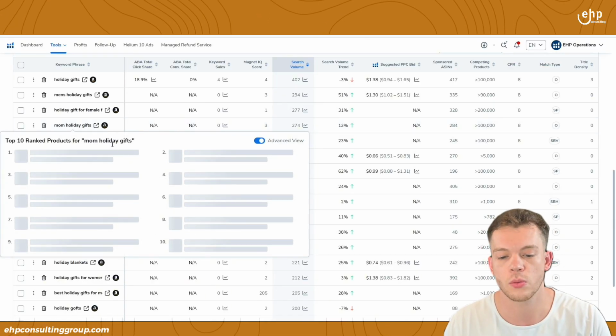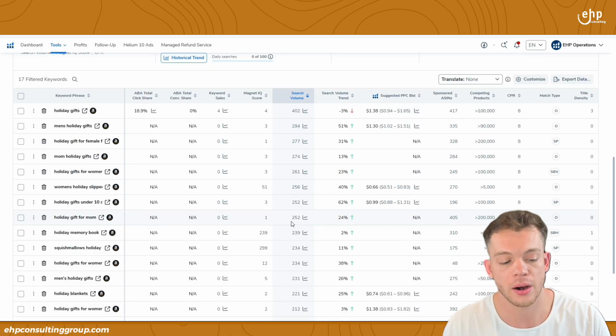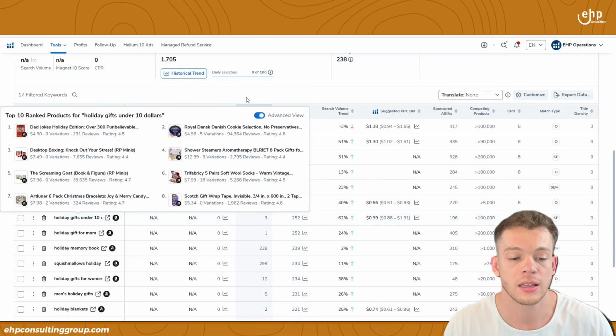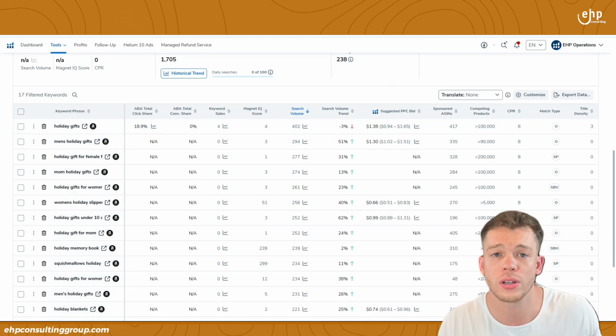So there are so many different keywords. The search volume is not going to be really, really high yet, but it's going to get higher. And at least you can have a full list of what people are actually searching on Amazon. These ones actually can get you the Amazon's Choice badge. So it's always good to know.